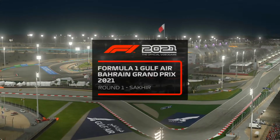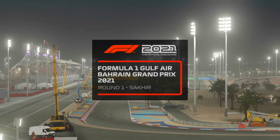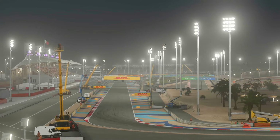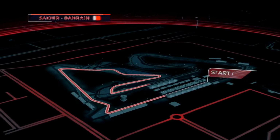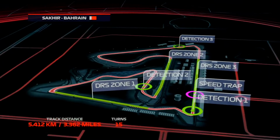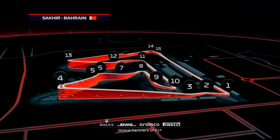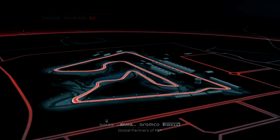No more testing, no more practice. This is the real deal, and it's make or break here at round one of this year's Formula One World Championship. We go racing today around 3.36 miles of the magnificent Bahrain International Circuit, with 15 corners and 2 good passing opportunities into turns 1 and 4. Keep an eye out for drivers locking the front left tyre into the tricky braking zone of turn 10.